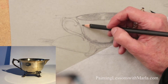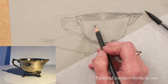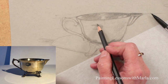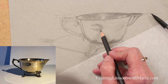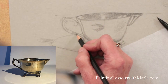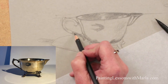And this is a reflection of the handle in the side of the pitcher. And then there's this little shape, which I think is actually me taking the photograph of the pitcher. I think it's interesting how that works. I think that's my reflection. And then let's see the handle. It's pretty dark. It's got a little edge to it that's light, but for right now I'm just going to go ahead and get it all kind of one value just to start out.